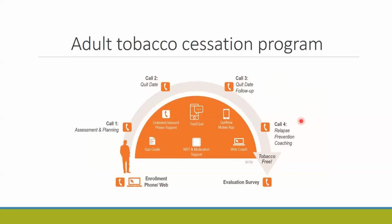So call 3 and 4. And then finally, an evaluation survey call that will come following the program. And so this 4-call tobacco cessation program is really geared to progress over the next 30 to 60 days.